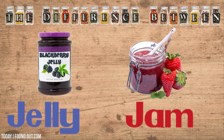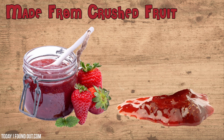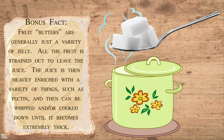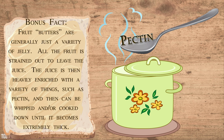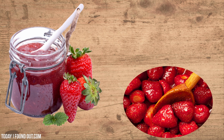The difference between jelly and jam. The difference between jelly and jam is that jelly is made from just the juice of the fruit, while jam is made from crushed fruit. With jelly, after straining everything out of the juice, it is boiled, typically with sugar and pectin added, the latter of which reacts with the sugar and heat to give the jelly a thicker consistency for spreading. With jam, the solids, even sometimes the seeds if they are small enough, are left in, and generally no pectin is needed.